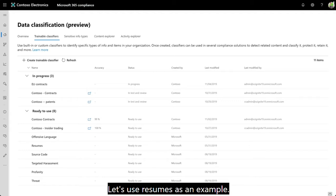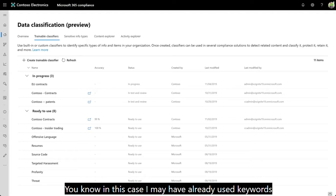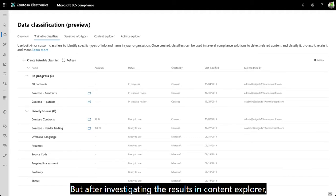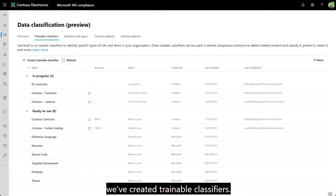Let's use resumes as an example. In this case, I may have already used keywords like resume and curriculum vitae and job history, and perhaps I've even developed end user training and encouraged the users to apply sensitivity labels manually to documents. But after investigating the results in Content Explorer, we may find that we still don't have all resumes labeled correctly, and we may even have some that are not labeled at all. In order to deal with this kind of challenge, we've created trainable classifiers.